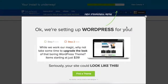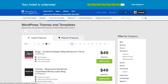All right, next you're going to see this pop-up window. It says we're setting up WordPress for you. And it gives you some options for some themes. You can certainly go in there and take a look at some of the themes. I use a different theme store that we will recommend here in a future step. So I'm just going to head and exit out of there because I prefer the themes that we use. All right, that was easy. And you see how easy that was?